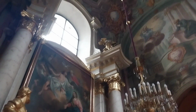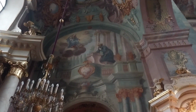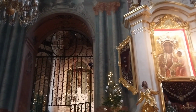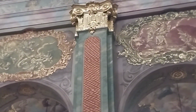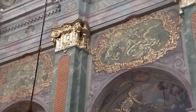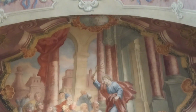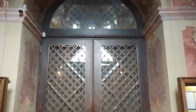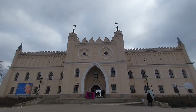The art here is really cool. I can definitely spend an hour just staring at everything here. Some art of the angels fighting some dragons. Definitely a cool church. There's the entrance. The ceiling is also really nice. Now I'm heading out. Next stop, Lublin Castle.